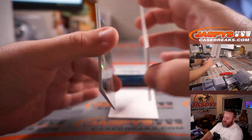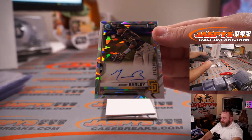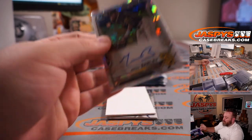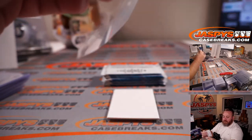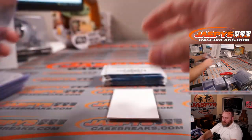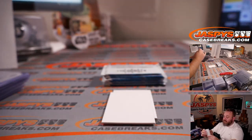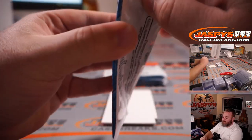We got Atomic on the front. That should be to 100. Let's see. It's an Atomic first of Jordy Barley for the Padres, Mark Bissett. 20 out of 100. Tyler Gentry for the Royals and Riley Zimmer. And Ezekiel Tovar. Another very nice name there to $4.99 for the Rockies, Mark Bissett. So halfway done, six more boxes to go.